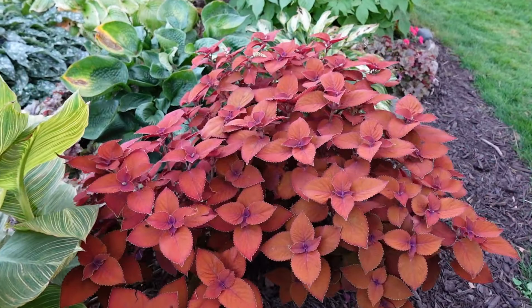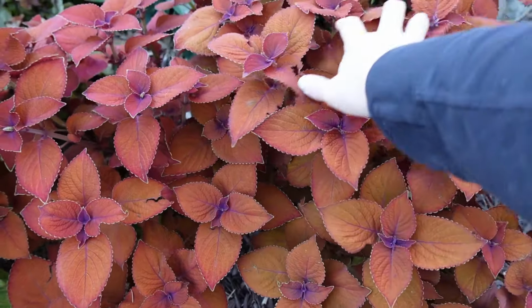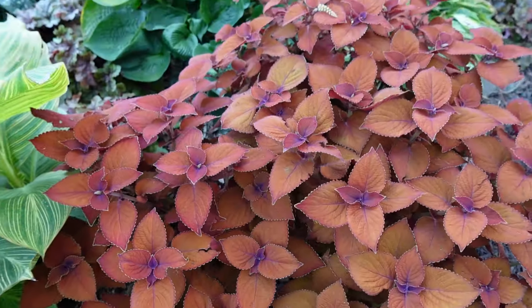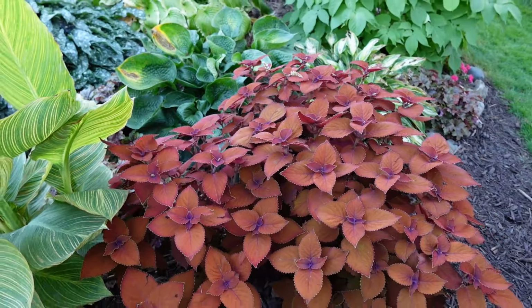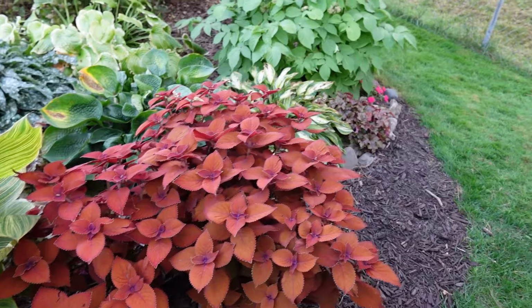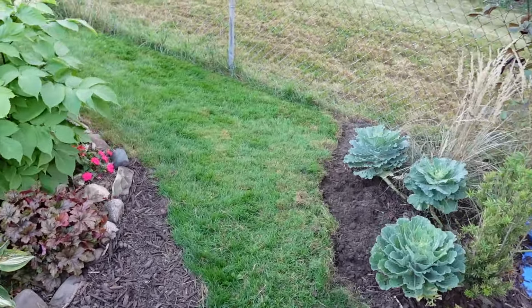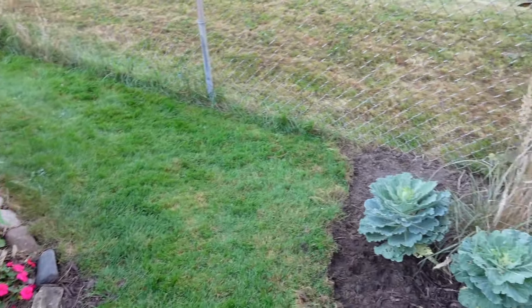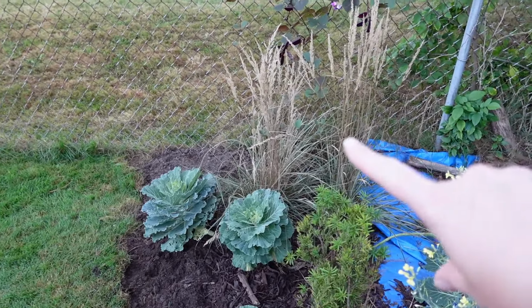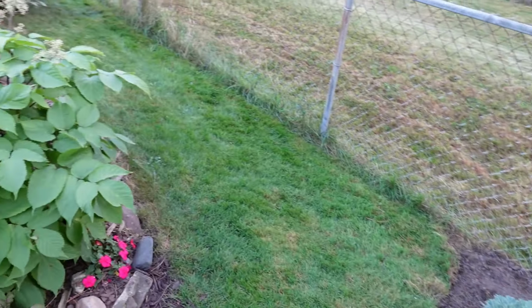I think these are less stressed in the landscape for sure, but this is Sedona Sunset Coleus in more of its true color. The one on the patio is a little bit stressed at this point in the summer. But I've been working on the edges over here. I'm slowly taking out this grass in this area. I have another of these Overdam Calamagrostis to plant, so I'm kind of clearing this away.